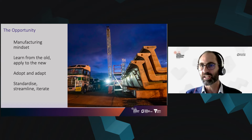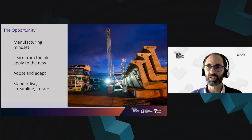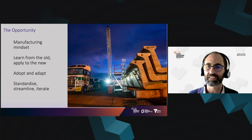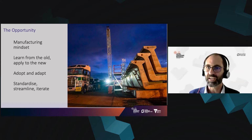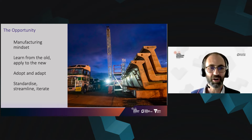If that's the challenge in the knowledge space, the opportunity we see of our program, which I've touched a little bit on, is to bring a manufacturing mindset. Hey, we're producing the same thing, or elements of our product are the same. How do we learn from what we've done before and apply it to the new projects? How do we adopt what another team's done and adapt it to our project? How do we start to look for opportunities to standardize and streamline what we do? So that challenge and that opportunity really informed our thinking and approach.